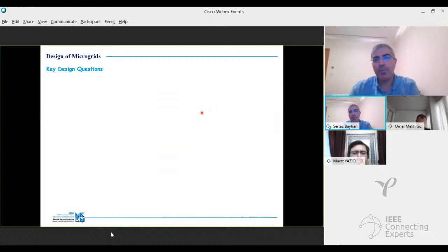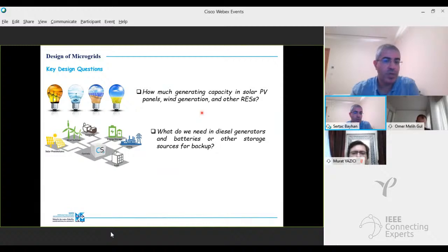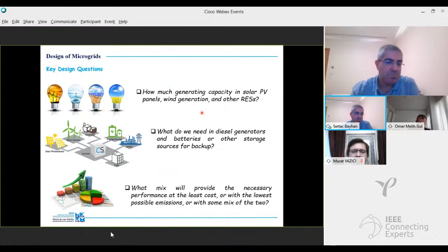Here I would like to talk about the design process of microgrids. We need to answer the key design questions before starting to build the microgrid. For example, how much generating capacity do we need from solar PV, wind energy, or other renewable energy sources? The second question we can ask is what do we need in diesel generators and batteries or other energy storage sources for backup. And the next question may be what mix will provide the necessary performance at the least cost, or with the lowest possible emissions, or with some mix of these two. Of course, we can extend these questions.